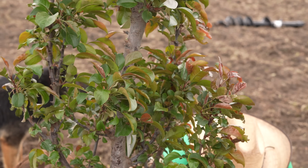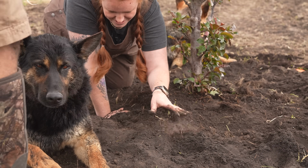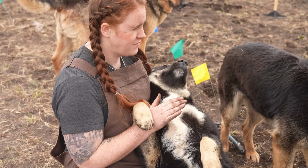Crab apple pie. What is that? Can't disturb the puppy. Occasionally you'll have obstructions in the garden. Oh my god. Like Dorothy and Toto.